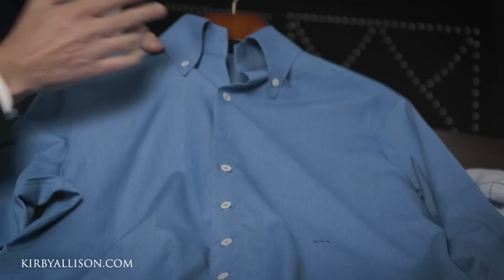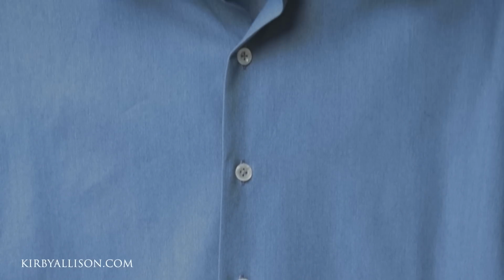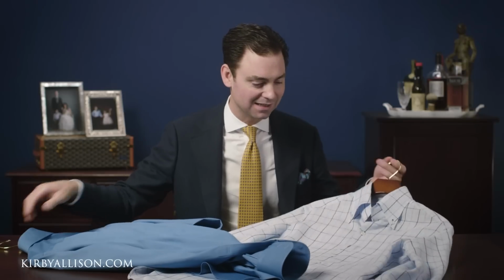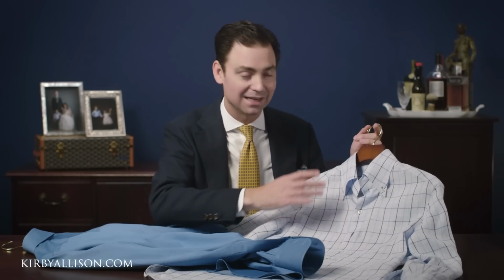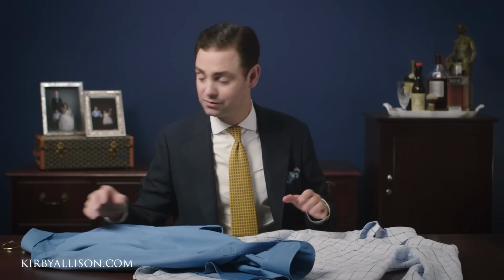Now, these are my two most recent Bespoke shirts from Will Whiting. This is a beautiful button-down chambray shirt. This is kind of like a denim, a beautiful casual shirt for whenever I'm looking to make things a little bit less formal. And finally, a perfect shirt for summer. This is a beautiful 100% linen dress shirt, again with Will's beautiful button-down collar that has just an absolutely opulent roll to this collar.